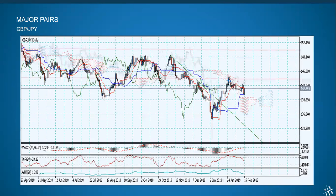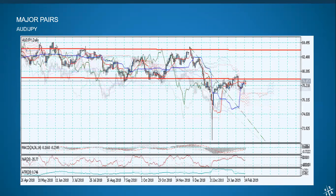Aussie JPY, also not interesting from a long-term perspective, much like the Euro JPY, hugging the underside of a channel, and until it moves away from that red line, it's not going to be of too much interest on the long-term side.